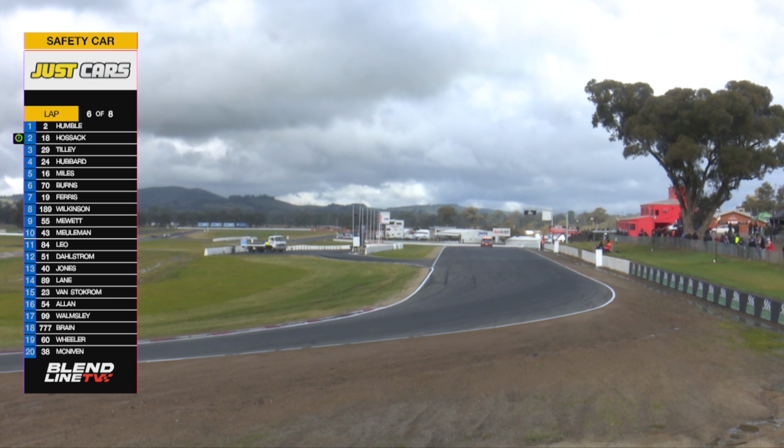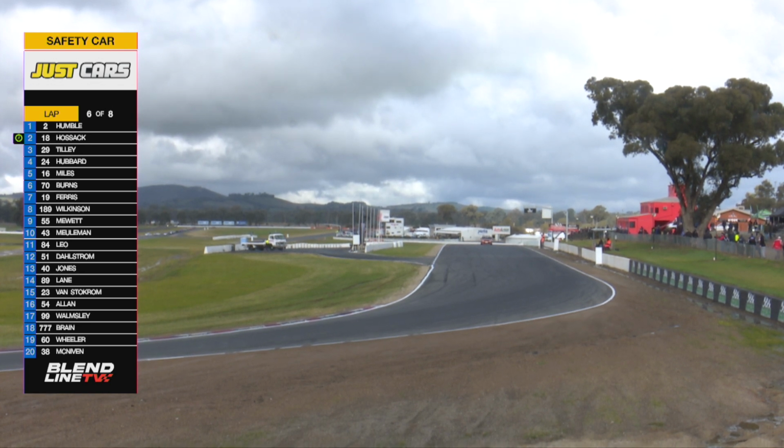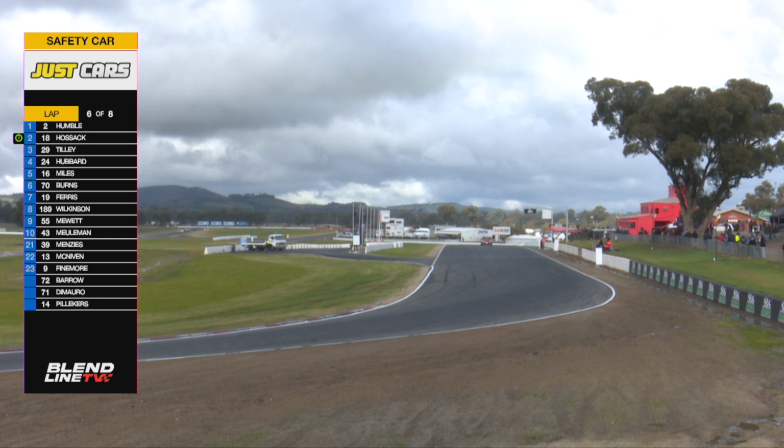Dark skies here at Winton, but no rain at the moment, fortunately. Bit of a blur now, so we might just get away with a dry condition for the rest of the day. The forecast is looking a lot better for tomorrow, so if you are watching us on Blendline TV and you're thinking about coming up to Winton, wherever you are, make sure you head here nice and early for some great racing action.